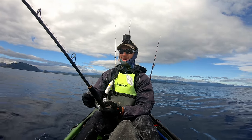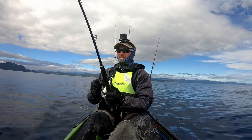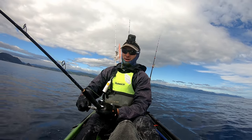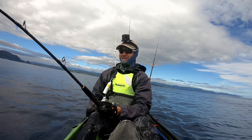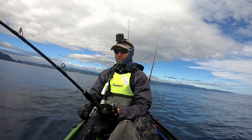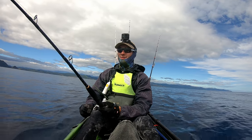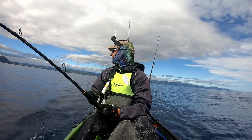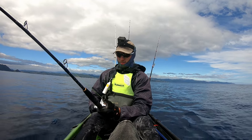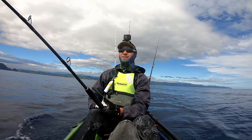Shit, we're already back to the top shot. That means it's about 60 away. Only 3 minutes into the fight. Just gonna back this drag off. Keep that pressure low. Don't want anything going wrong here. He's towing me straight out to sea.